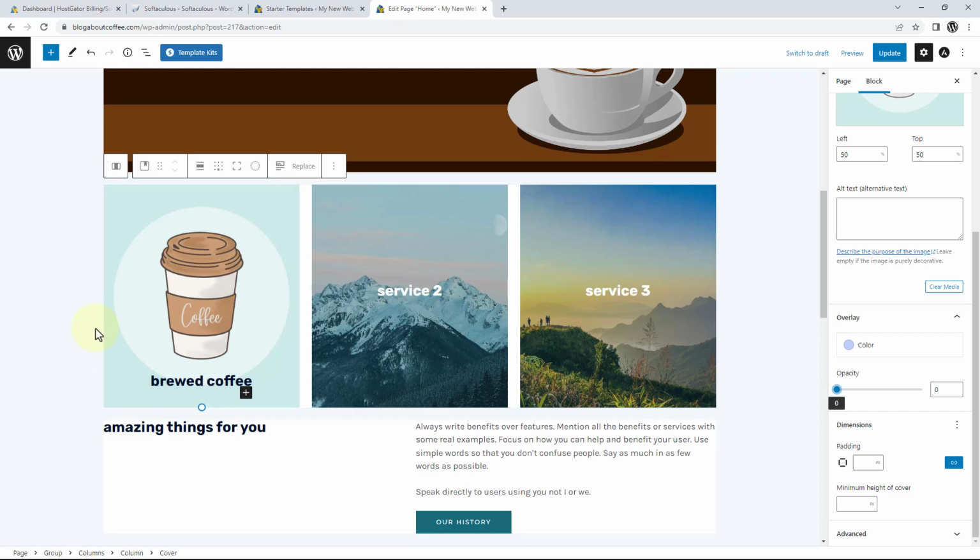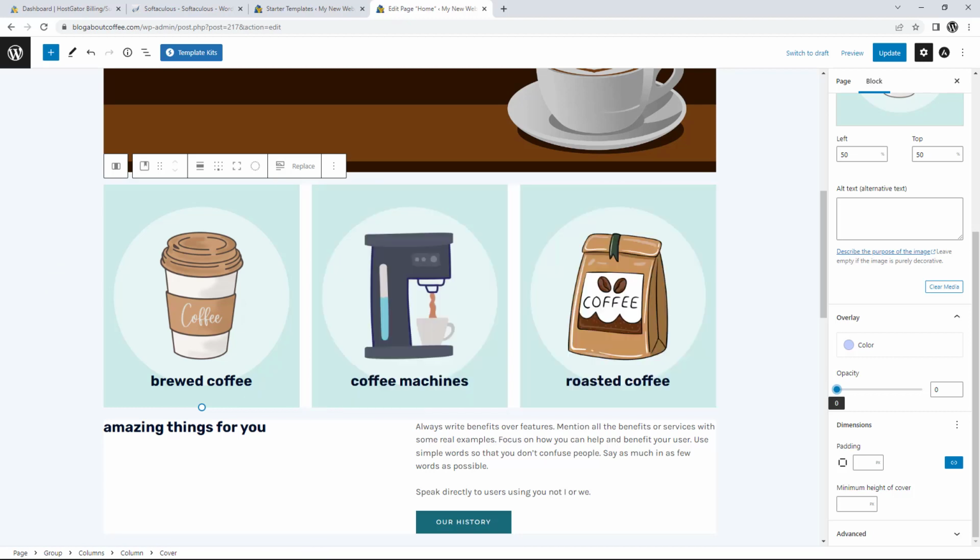Then once we're happy with our first one, we just need to follow the same steps to update the other 2. But to save some time, I'm just going to do this. And just in case you're wondering where I got these images from, I created them myself using DuSTV.